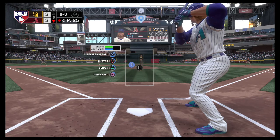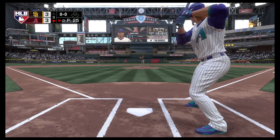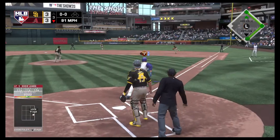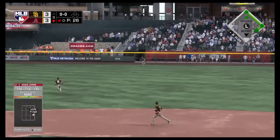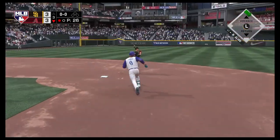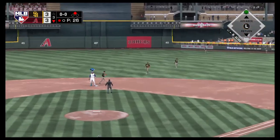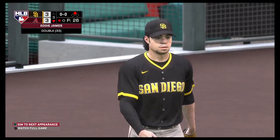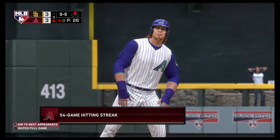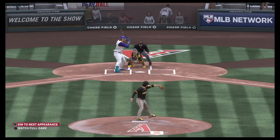At the plate, Eddie James, 0 for 1 for him here in this one. Eddie James. He pulls this one high and deep to right center field. And that just misses the pool as it's off the wall. And he'll pull into second with one away. And he will creep ever closer to that record as you see there. This hitting streak has reached epic proportions now.